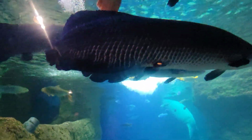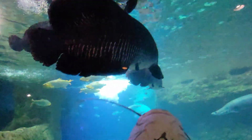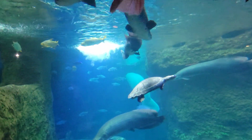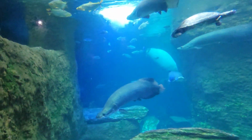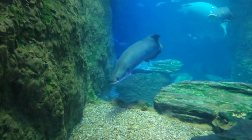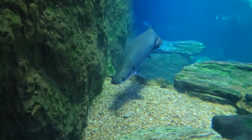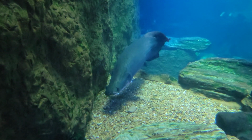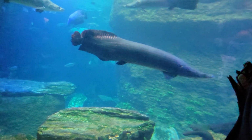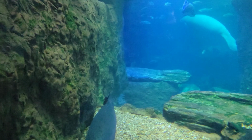Big turtles. Some big fish in here. What is that? Is that a catfish? Uh-huh. That thing is huge. I have no clue what kind of fish this is coming up. What is that? He's got ears. There ain't no ears. What is it? Those big ones? Yeah. Arapaima. Arapaima fish.